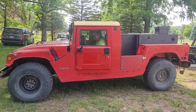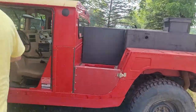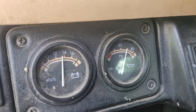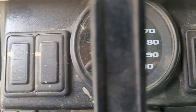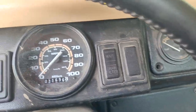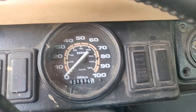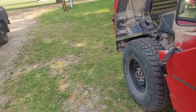We'll pop open the hood. I'll show you some gauges while he's doing that. Holds good oil pressure. Leave the door open for me. Charging, oil pressure. Mileage showing on it there, old miles, 31,696.5 miles on it right there. So the temperature comes up fine, it's warmed up. This is the first time we've started all day.